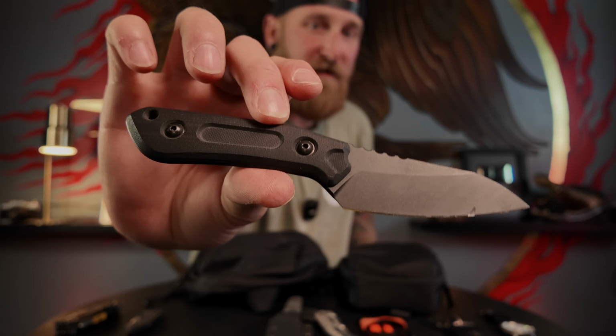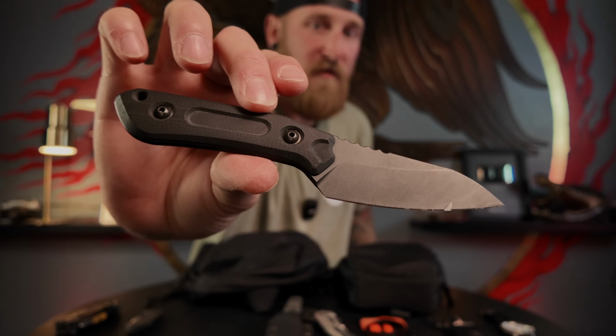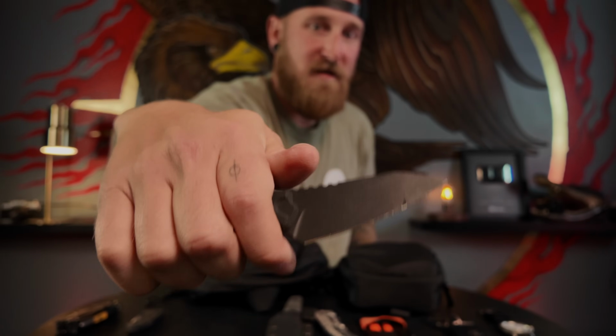So I have definitely done a video on TJ Schwartz Overland. This guy right here is a mini version of that. And this thing just feels so good in your hand for a tiny little blade. It has a lot of the same features, like the handle being a little bit taller than the blade so you can cut up food when you're camping.